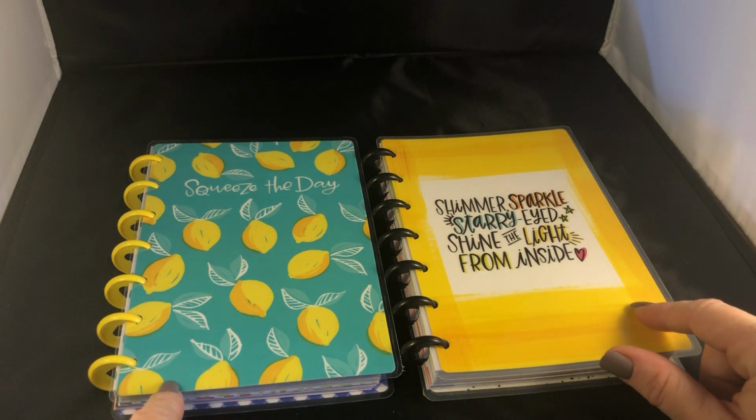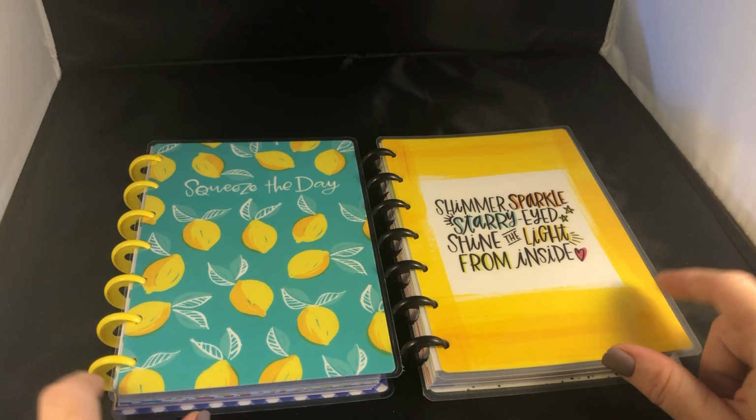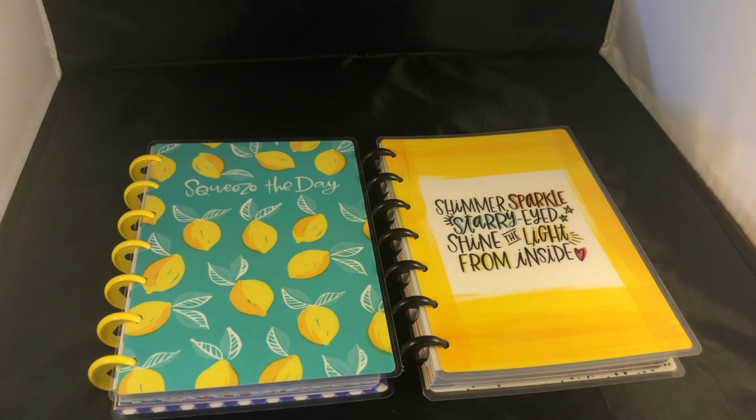Both of these I purchased in Joann's a couple of months back. The dates for the planners themselves are from July of 2019 through June of 2020. I am getting a little bit of a late start getting these set up. I did plan on getting them set up sooner, but things happened, so I wasn't able to. But I did want to share my setup with you today.